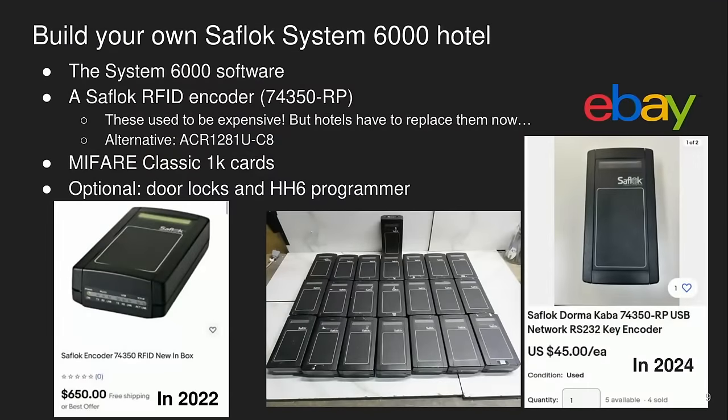The reason they are much cheaper these days is they all have to be replaced, so all of the hotels are essentially selling their old encoders online. Another thing you need are MIFARE Classic 1K cards. These are very common, very cheap, you can find them everywhere. And optionally, if you want to actually open some doors, you can also buy on eBay some door locks or an HH6 programmer if you want to play with one of those.